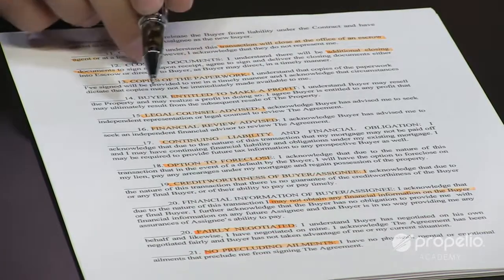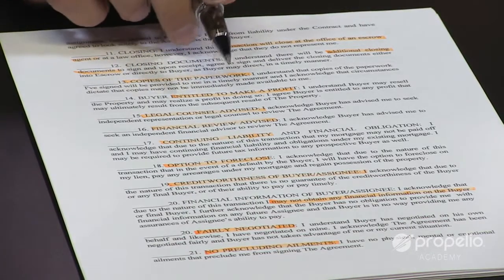Again, I'm entitled to make a profit. This is my business. We always advise legal counsel. If you've got a family friend that's an attorney or somebody that knows what they're doing with real estate, totally encourage you to go out and talk to them about that.